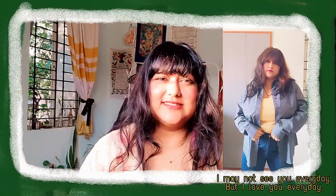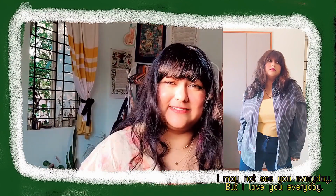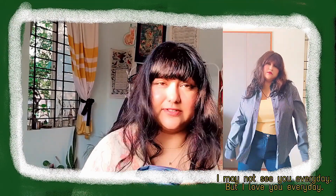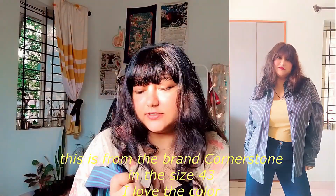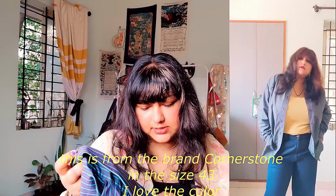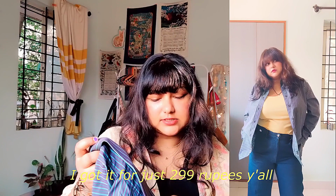This is purple and green, really nice dark tones for the fall and winter kind of aesthetic, because the place where I stay, we don't get a proper winter and fall, so obviously I have to find these items. This is from the brand Cornerstone, and this is size 43. I got it for just 299 rupees, y'all. 300 again. I think most of the items we have here I purchased for 299, that is 300 rupees, and for most of the items the original MRP is 1400.